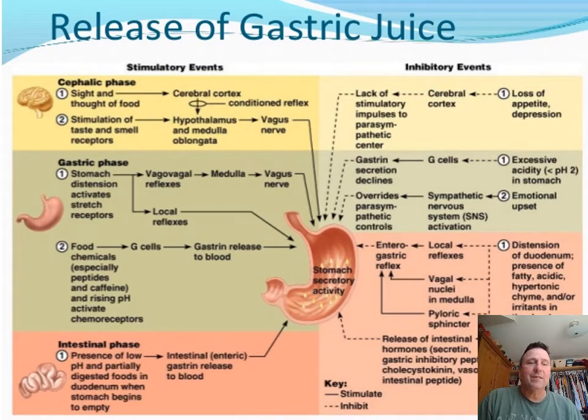All right, you all saw that enterogastric reflex. Entero is intestines, gastric is stomach. It's where the intestines tell the stomach, hey, the juices are coming in, let's slow things down. Cool. And look at this. You guys know if you're upset or depressed, you're not hungry, you don't digest well, you kind of get a stomach ache. And we'll throw that on here too.